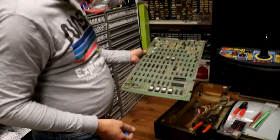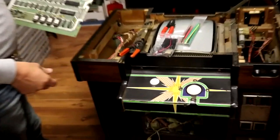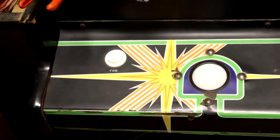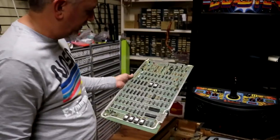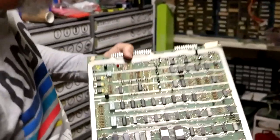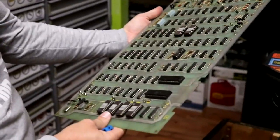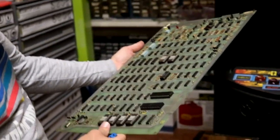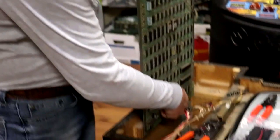But yeah, that's your Centipede game board, and it would work on a cocktail or a stand-up game. There's just a dip switch in here that you change, and then you can put it in a regular cabinet, so it doesn't matter which one it is. And this one is computer based. It actually has a computer chip on it. I think it's an 80A computer chip running this one. Could be a 6800, but I think it's an 80A.